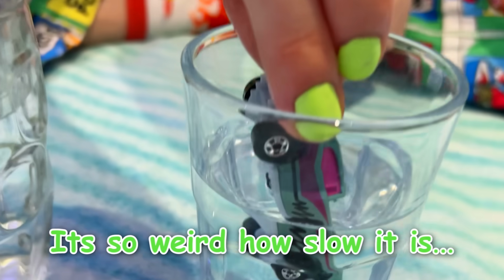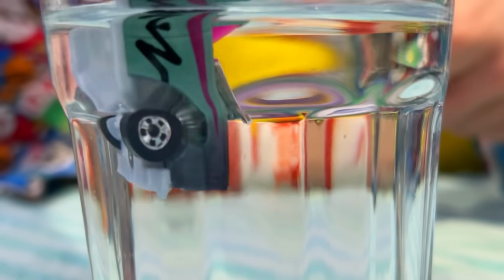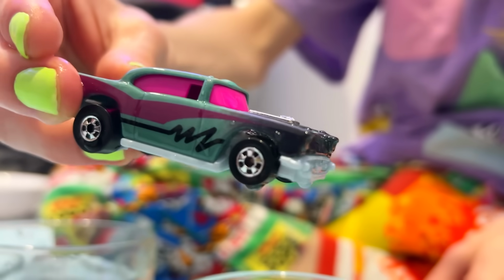Stop recording the cat. It's so weird how slow it is. Like, it's barely going. Oh my god, we got a gradient on the front.